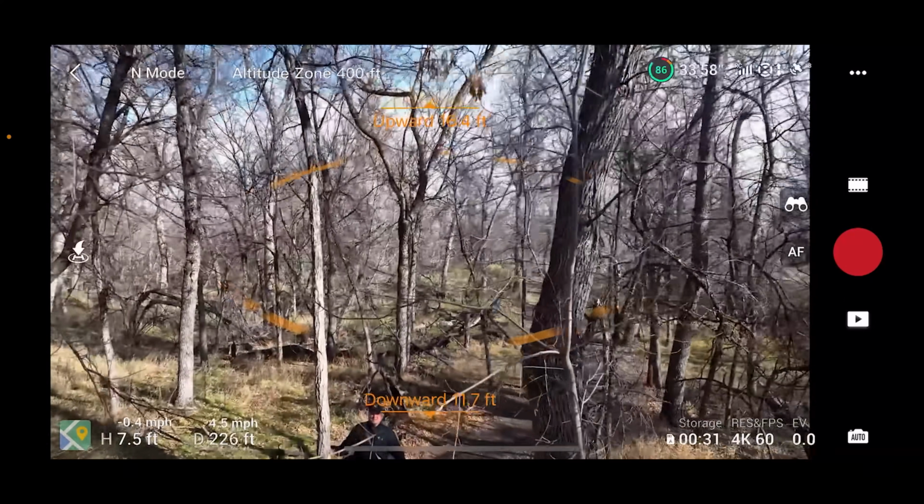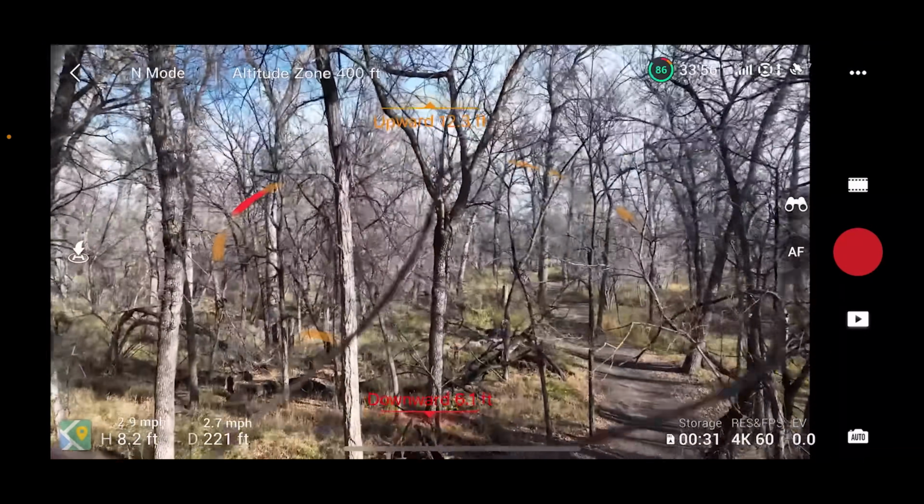Just on the right stick. Oh, oh. Yes, that's right. That was my brand new DJI Mavic 3 taking a tumble into the leaves and the dirt and the grass.